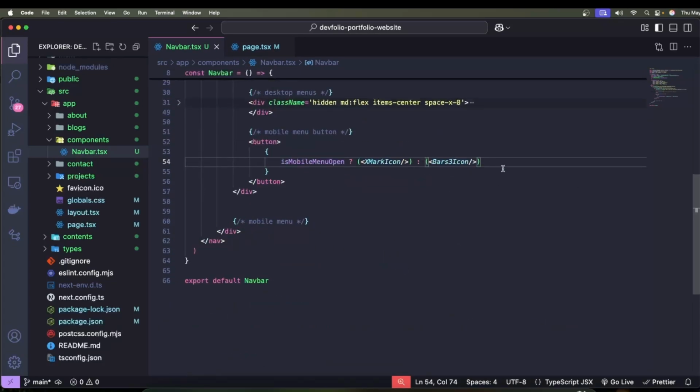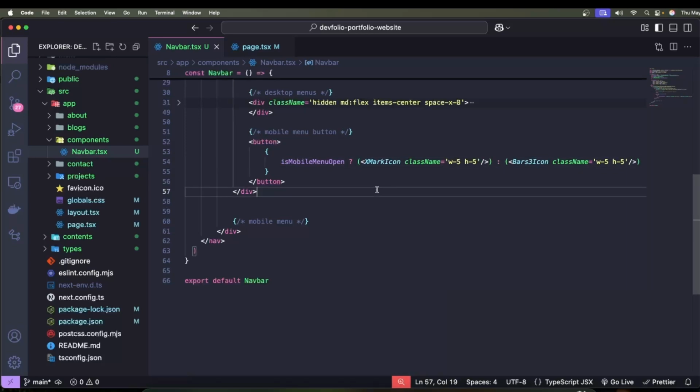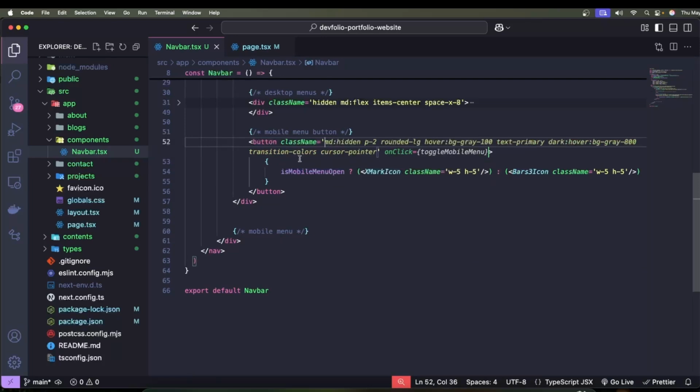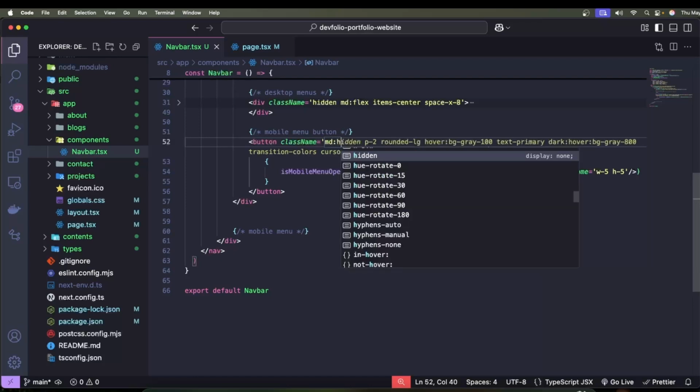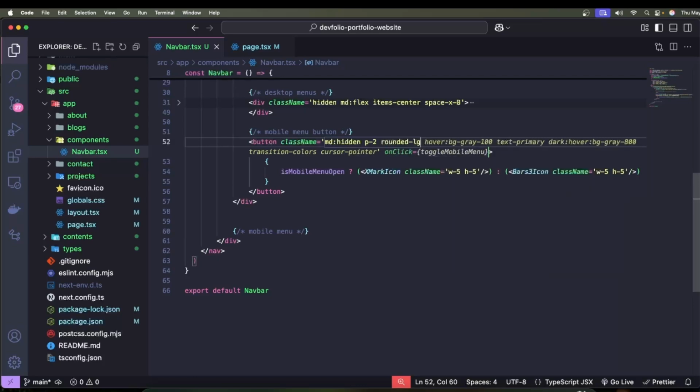And right now we need to do some customization for these icons. For example, let me select the first one and click here. We'll have to define class name, and we'll say width will be 5, height will be 5. After then, on this button we'll have some styling. By default on medium device we'll have hidden, then we'll have padding 2, then we'll make it rounded large.